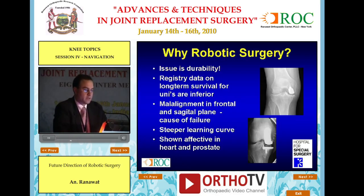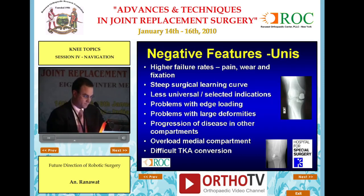So why robotic surgery? Well, the issue is durability. Let's maximize this. Let's make it a more durable operation. We also know that malalignment in the frontal and sagittal plane can cause failures, so the robot can help us with that. We also know that there's a steep learning curve for a partial knee. A partial knee is limited exposure. It's a harder operation than a total knee. I think everybody would agree with that. We also know that robotic surgery has been very effective in both the prostate and the heart, so we'll use their experiences to help us.